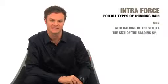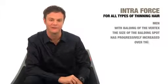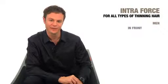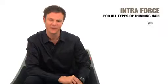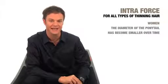In men, with balding of the vertex, the size of the balding spot has progressively increased over the years. In frontal balding, the hairline has progressively receded. In women, the diameter of the ponytail has become smaller over time. As well, the parting may show more scalp than normal.